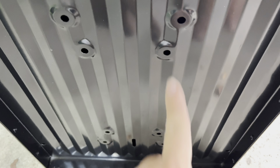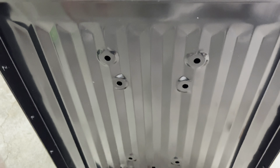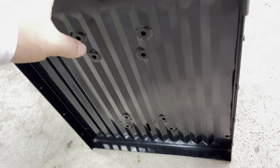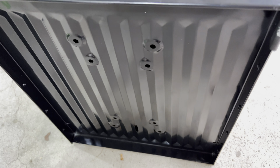On the bottom here, what I want to show you is it has sets of holes here. So you can use the holes that are the best fit for the mounting bracket that you have. I love that it's corrugated here on the bottom to give it some structure. It's got a nice deep lip on this side. Metal door, metal hinges. Hopefully all of that will hold up, assuming that nobody drives into it. So let's see if we can get this mounted to the post.